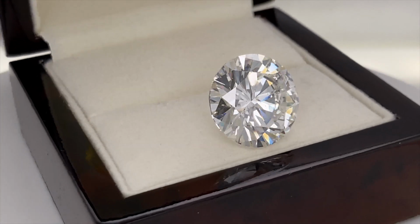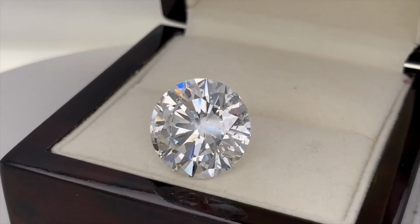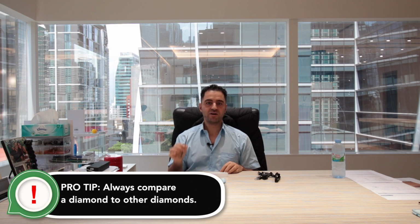In order to do that, I'm going to compare the diamond to my second favorite round diamond in my stock, a 16 karat H color SI2 clarity, also graded by GIA. Here is a pro tip for you to remember. If you want to learn, always compare with other diamonds in order to understand and notice the subtle differences.